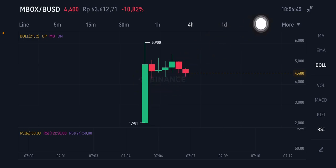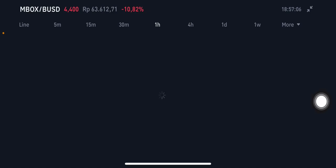but if it can hit above 5.9, then it will make another move. But I think it's a little bit hard to do in 1 week or 2 weeks. If it wants to hit this point at 5.9, it has to take time, like 1 month or 2 months, right? Let me change to the 1-hour chart.